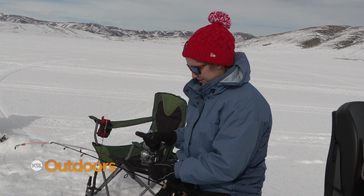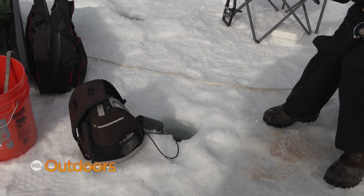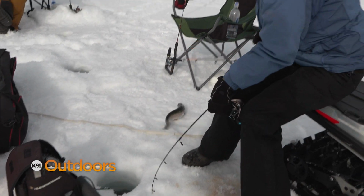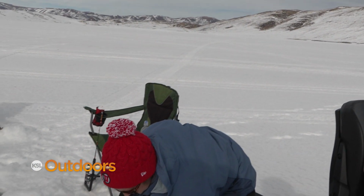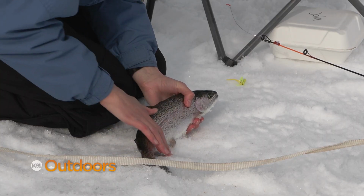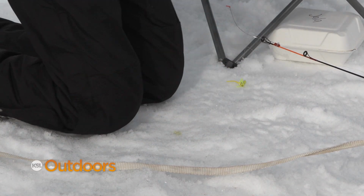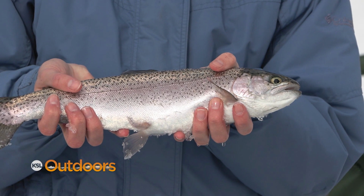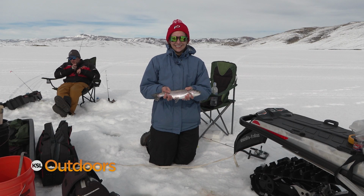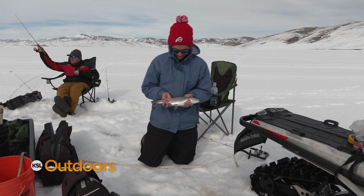Is that dead stick again? Yeah, it's a dead stick again. Nice. Hey! Rainbow, finally! Something different. Not a cutthroat. That's closer to a coke, Maddie. Good job. Rainbows. What was your very first fish you caught as a little kid? It was a rainbow trout. And you talked about it ad nauseum for years. I'm still talking about it.